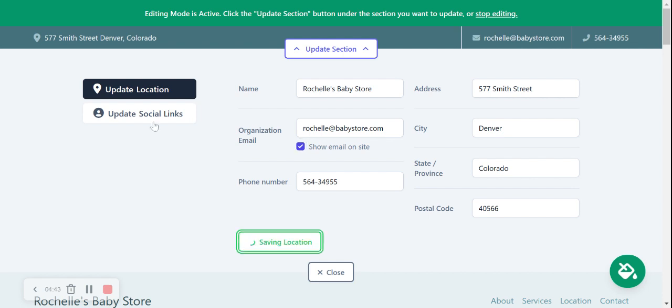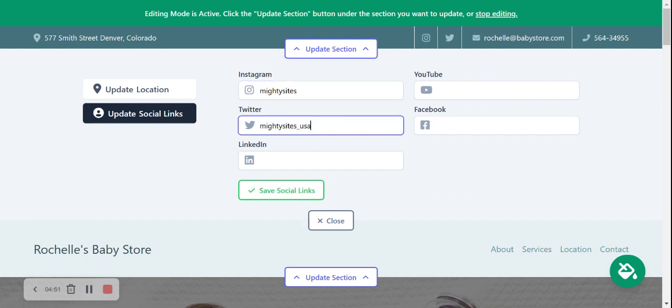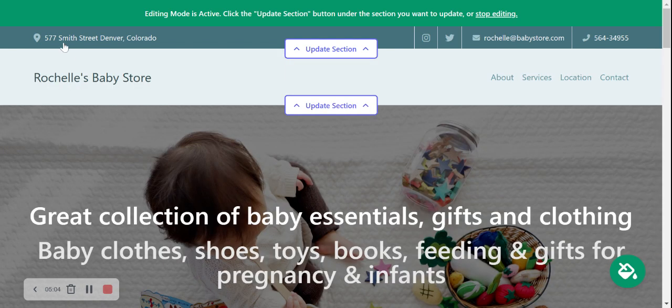Awesome. Let's make sure that's all saved and click on Update Social Links. I'm now going to go ahead and put in our Instagram page and our Twitter page. Feel free to give us a follow and let us know how Marty Sites service is working for you. There is an option for LinkedIn, YouTube, and Facebook as well, and the icons will be displayed here in the top right-hand corner. Let's make sure they're saved and move along.